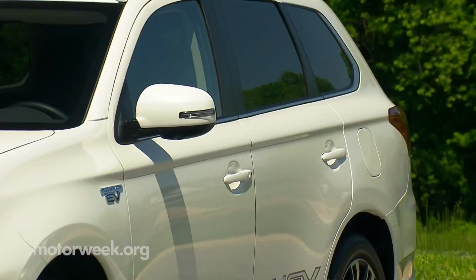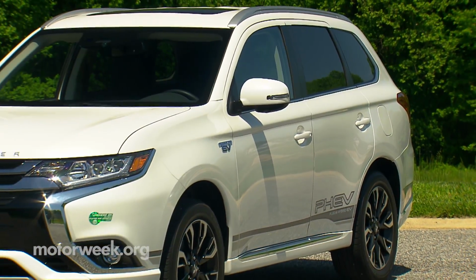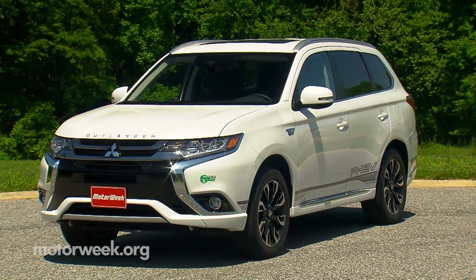I have two positive things to say about it. I like the styling, and I like how they write out Outlander across the hood. Kind of looks like a Range Rover. Kind of upscales it a little bit.